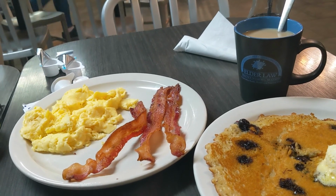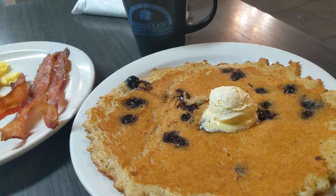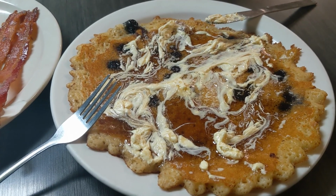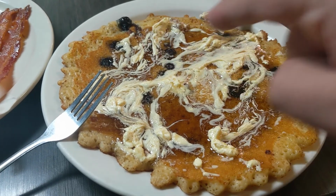And my food has just arrived. Just simple scrambled eggs and bacon and a blueberry pancake. Considering it's Halloween, let's call it a boo-berry pancake. I just poured some syrup on my pancake and spread the butter around, and it kind of looks like a ghost as it is. Ooh, this is a pretty massive pancake, I gotta say. $3 for one of these, that's a pretty good deal.